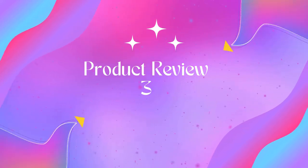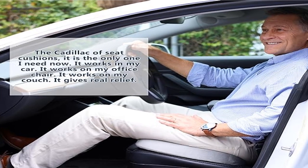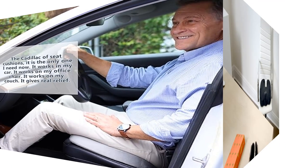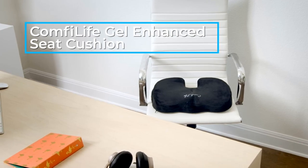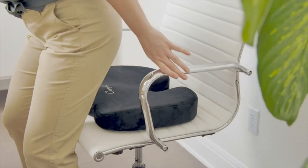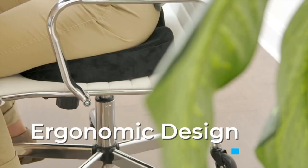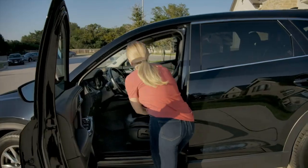3. Product name. ComfiLife Gel Enhanced Seat Cushion Office Chair Cushion. Most comfortable gel memory foam cushion on the market. ComfiLife's all-in-one features are unrivaled: non-slip rubber bottom, built-in handle for easy transport, and machine washable zippered velour cover for easy cleaning.